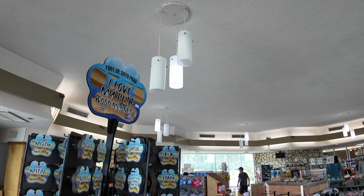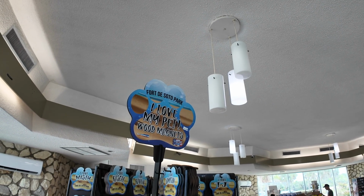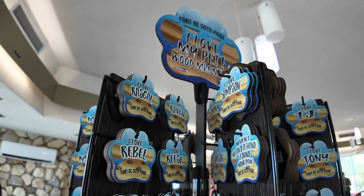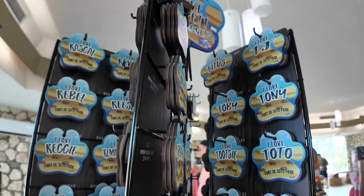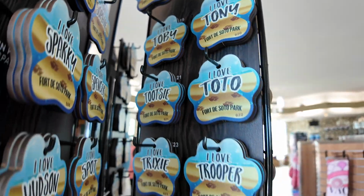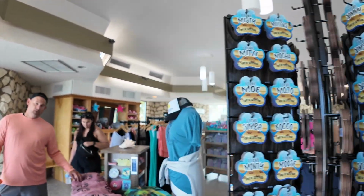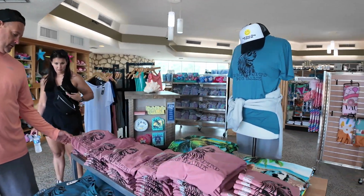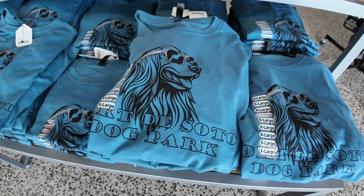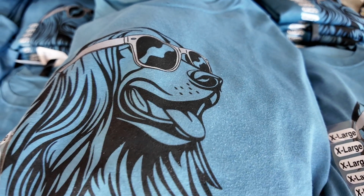Our friend Eric told me, just so you guys know, here at Fort De Soto, if you've got a dog, it is super dog friendly. And I was just noticing that they have little wood magnets for your dogs, with different names. You've got, I love Tootsie. That's so cute. But yeah, it's very dog park friendly. Look, Fort De Soto Dog Park. Look at this, these shirts are awesome. That dog is having the time of his life.